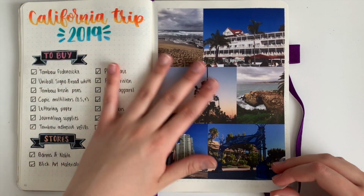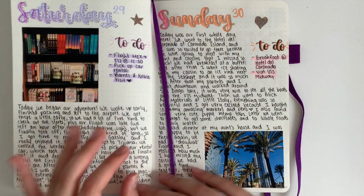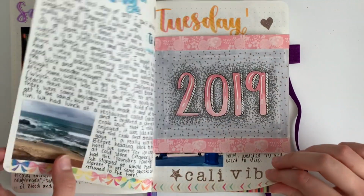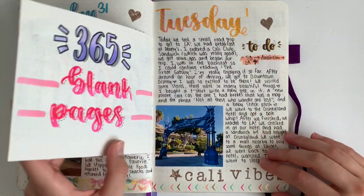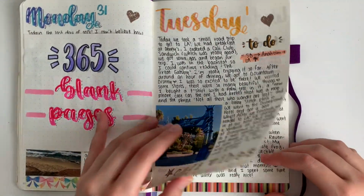Oh, here's another travel journal I made. I really liked how this one turned out. As you can see, it's basically the same style as the other one, but I think the lettering and the format has really improved. Here is a small touch-up I made for the start of 2019.